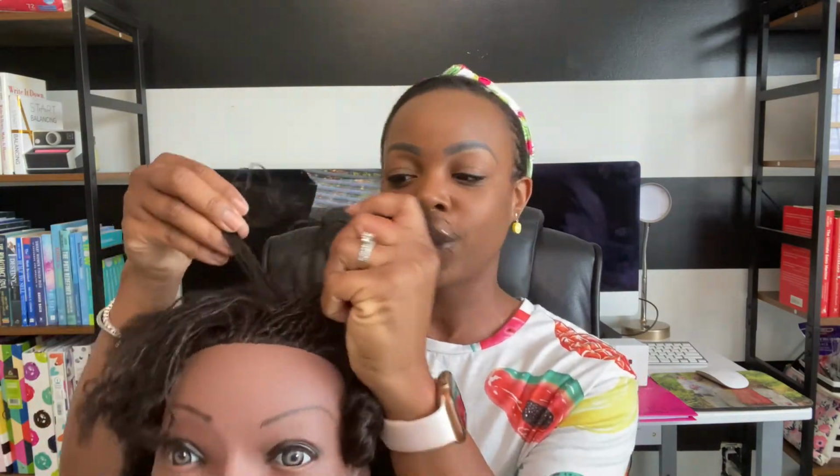So the advantages of actually going to the class was while you are doing your locks, while you are doing the Sisterlocks method, your teacher actually comes around and she lets you know, hey, how you are doing. She lets you know how your locks are looking, if the technique that you are doing is correct. They also let you know if the parting is correct.